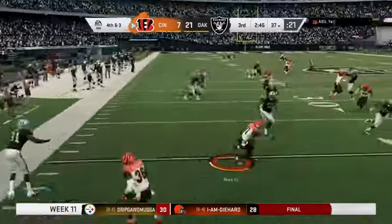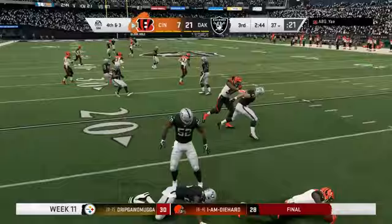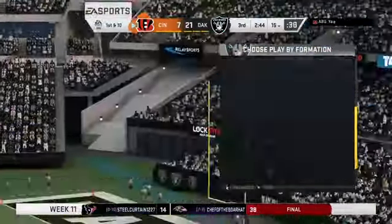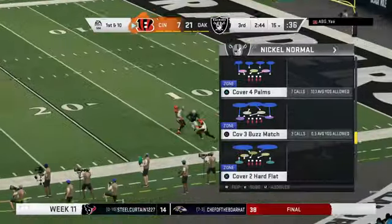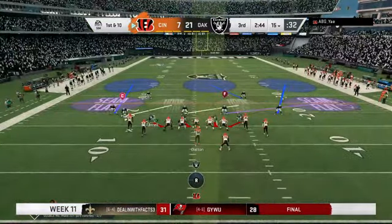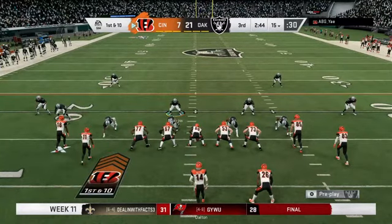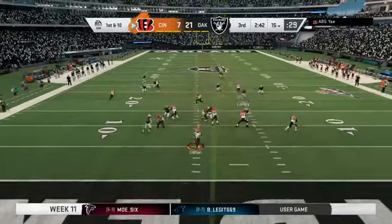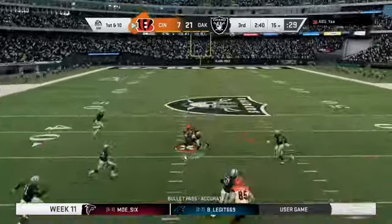Ross on the return. A big kick there. We'll call it 56 yards on the punt. And the Bengals will have a 1st and 10 from deep in their own territory. The offense back out there at the line, ready for their next drive. And down on the scoreboard, certainly needing to avoid what happened on the last drive, punting the football.